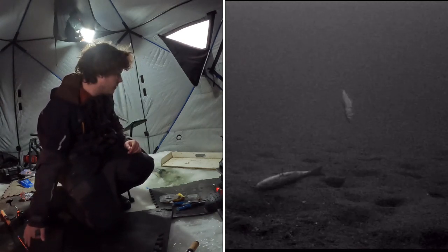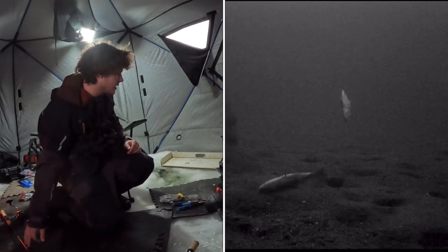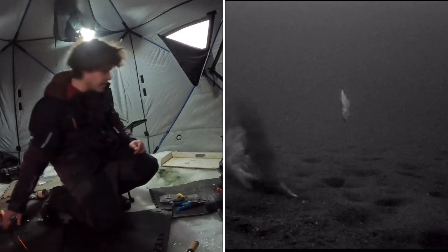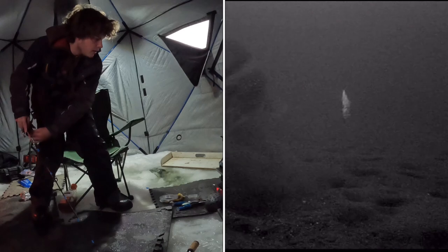I'm quivering it. I'm not even touching the rod. I should be on this rod, instantly ready to set the hook. He's going to eat it. He ate it. Are you kidding me?